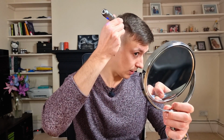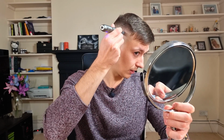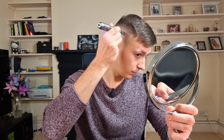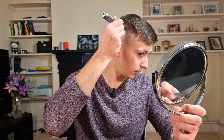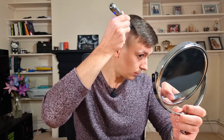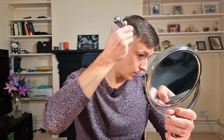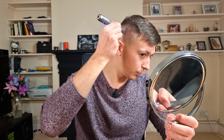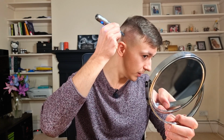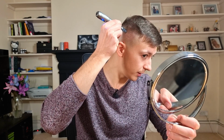Okay, if I press a bit harder, it feels a little bit of like a pinching pain, but to be honest, not that bad. And I'm doing it in circular motions. This is like a standard practice for microneedling devices. The objective is to create inflammation, so the skin should turn red.